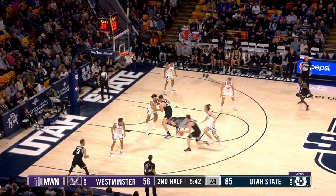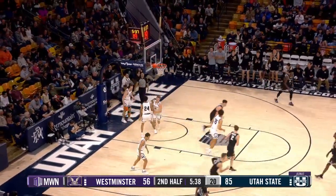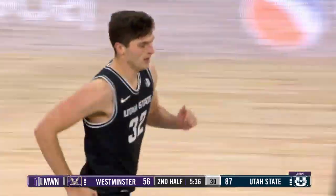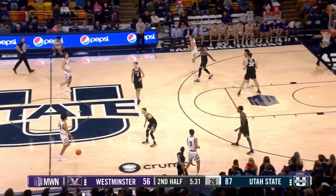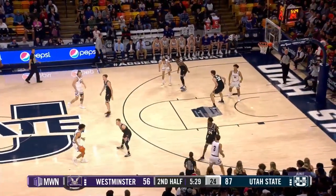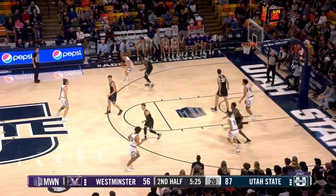Sean Bairstow driving, leaves it down low to Dorius. His shot off the glass, got it to go. Good body control there in the low block. Aggies up 87-56. Great pass by Sean and really good finish by Trevin. 22nd assist on the night on 33 made field goals.